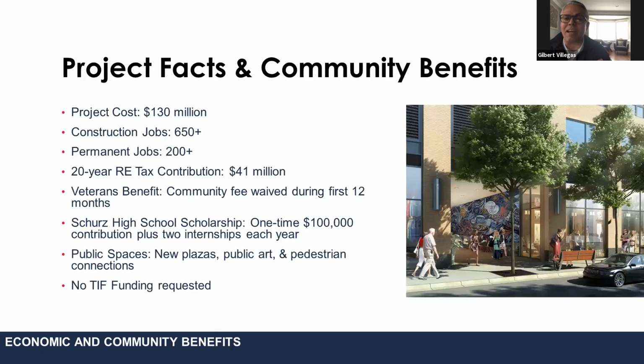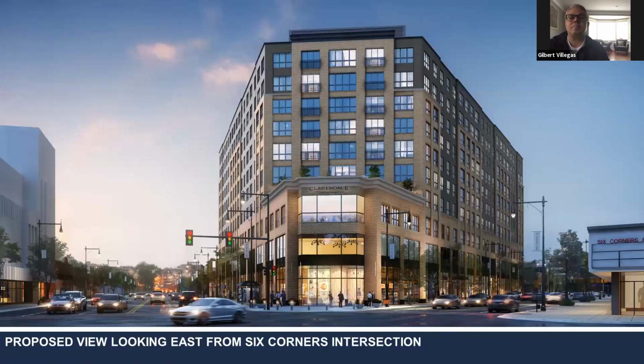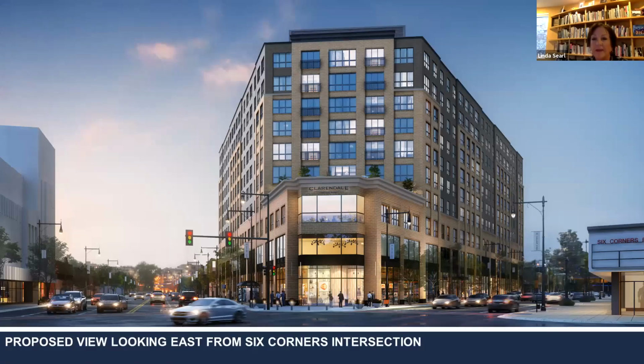Great, thank you. Commissioner Searle, you are unmuted. Go ahead. Thank you. I just wanted to say we've seen a lot of senior housing, and this is probably one of the best that we've seen in a long time. And it's a really nice project. So I'm completely on board with voting yes for this. Thank you, Commissioner. Commissioner Cox, followed by Commissioner Burnett.